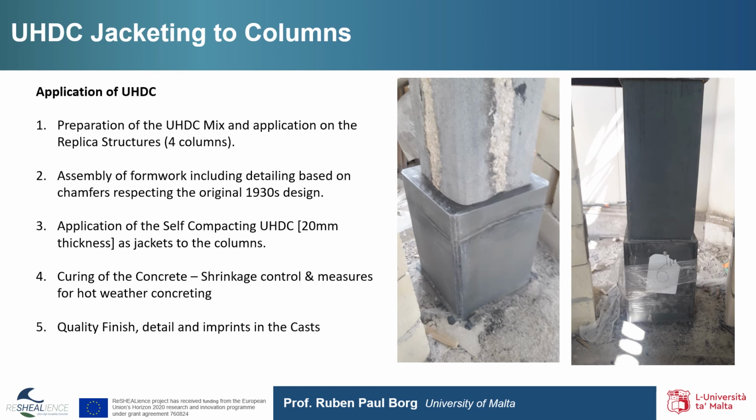Ultra-high durability concrete jacketing was applied to the columns. This exercise refers to the mixes developed and discussed earlier in this presentation. The application of the ultra-high durability concrete depends on various steps, including the preparation of the ultra-high durability concrete mixes and their application on the replica structures, the assembly of formwork including details based on the chamfers and other details to respect the original 1930s design, the application of the self-compacting ultra-high durability concrete as jackets to the columns, eventually the curing of the concrete, shrinkage control and measures for hot weather concreting, typical in Malta, and eventually a quality finish, detailing and including, in instances, imprints in the cast to mark specific items.